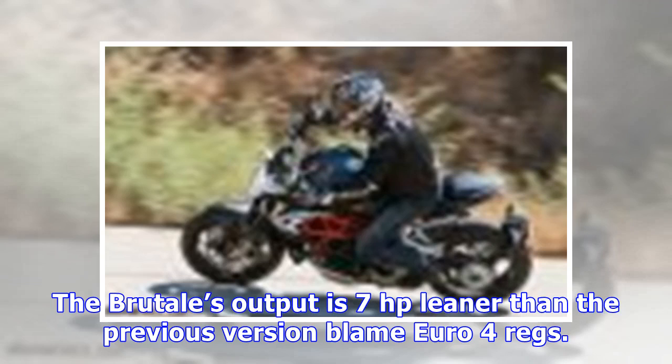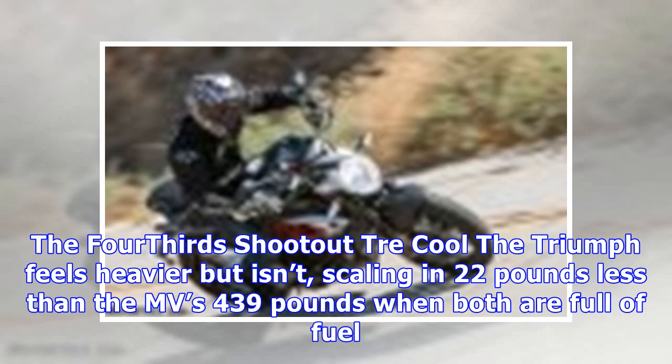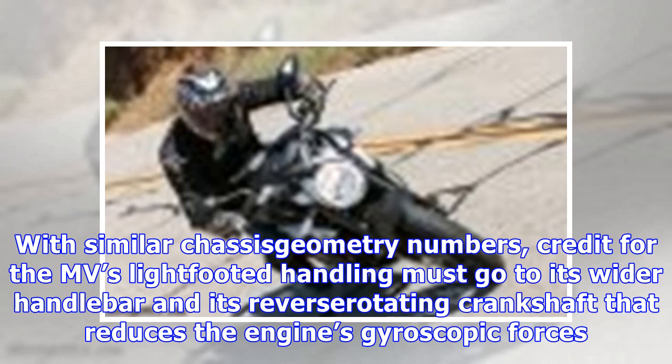Blame Euro 4 regs. The Triumph feels heavier but isn't, scaling in 22 pounds less than the MV's 439 pounds when both are full of fuel. The Brutale is astonishingly agile, tipping into corners with supreme alacrity. With similar chassis geometry numbers, credit for the MV's light-footed handling must go to its wider handlebar and its reverse-rotating crankshaft that reduces the engine's gyroscopic forces.